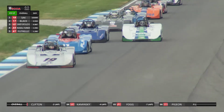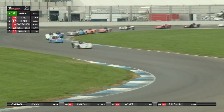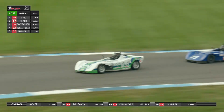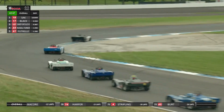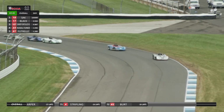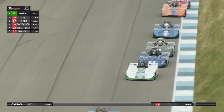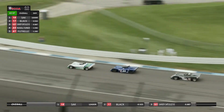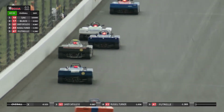And Bobby, he didn't lose much. He never lifted at all, but it was enough for Sattullo to knife down underneath going into 7. Yeah, so now they're fighting for 3rd, giving a little breathing room for John Black up in 2nd. Black is just looking to see, can he get, all he's thinking now is hit the runoff of 13. That's the critical corner. Keep me close enough to Bobby to be able to get a little tow.